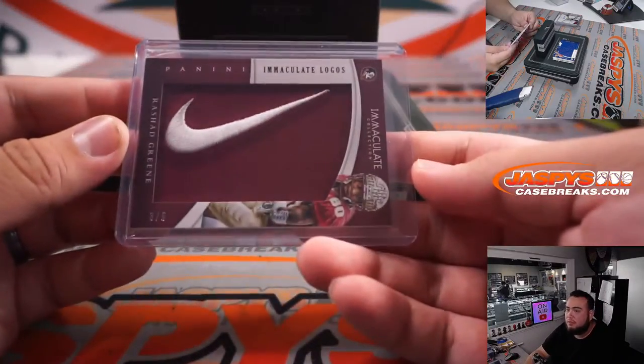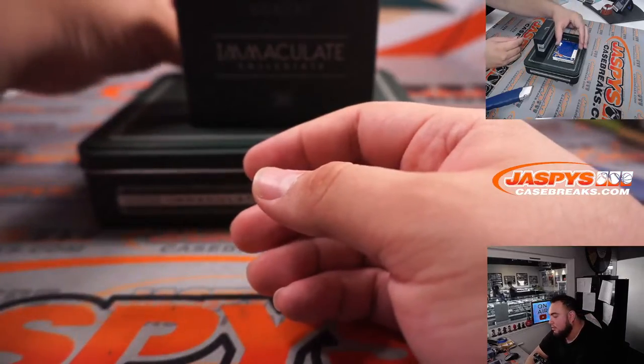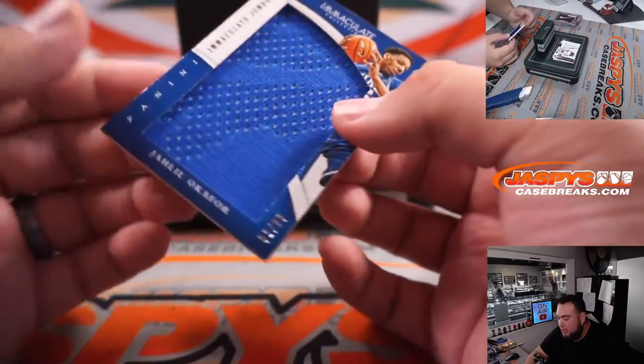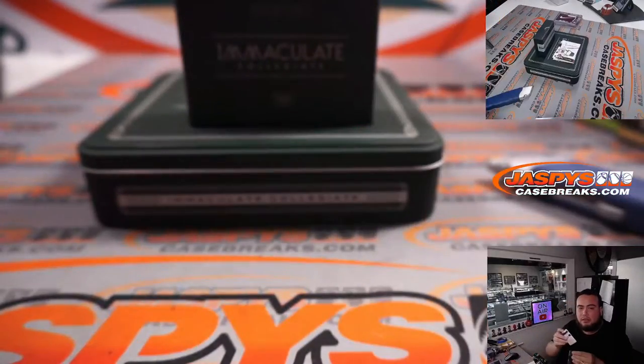A little Nike swoosh for you. Very nice. Player worn material, it says. We got a Jahlil Okafor for Duke. 2 out of 99. Two's going to Guy.